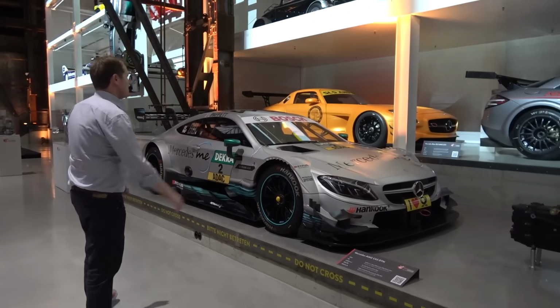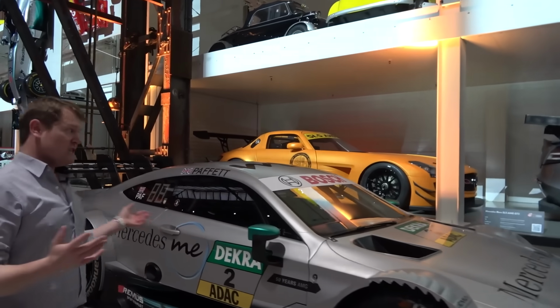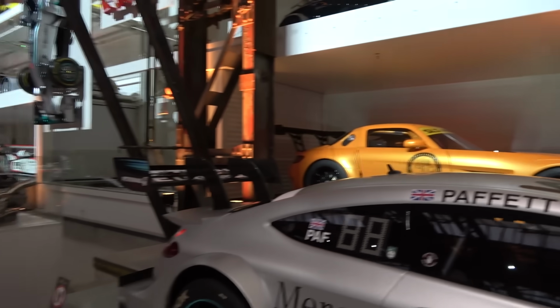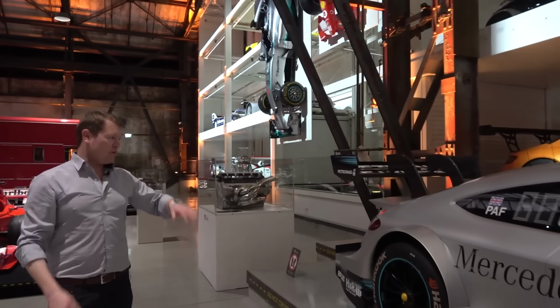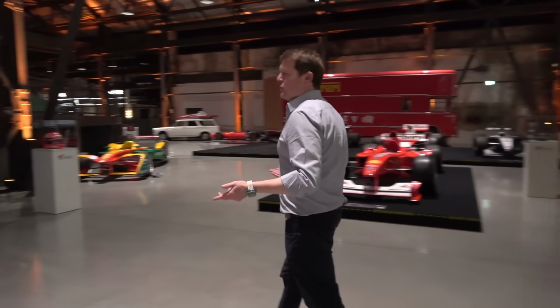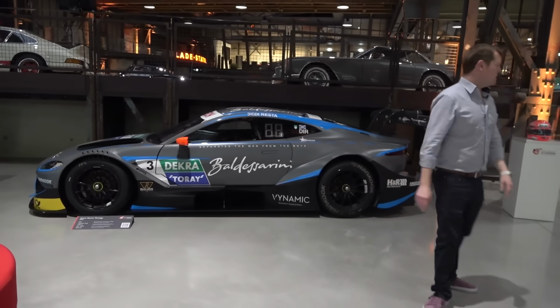Another C63 DTM. Behind is the SLS AMG GT3, one of the most successful GT3 cars with how many races they've won. But obviously Mercedes and motorsport throughout the whole of history. Silver Arrows through to DTM before DTM took its new guise in GT3 format. Aston Martin had entered as well with the Vantage when it had launched.